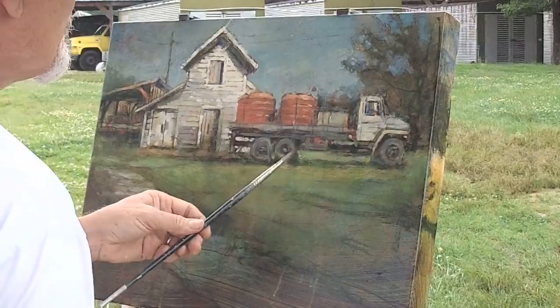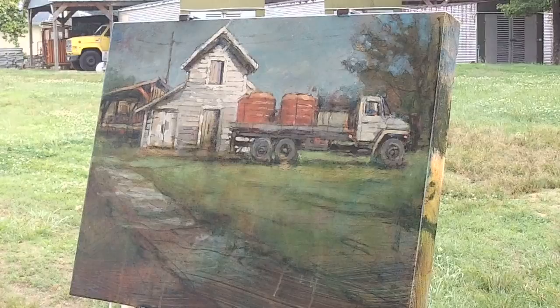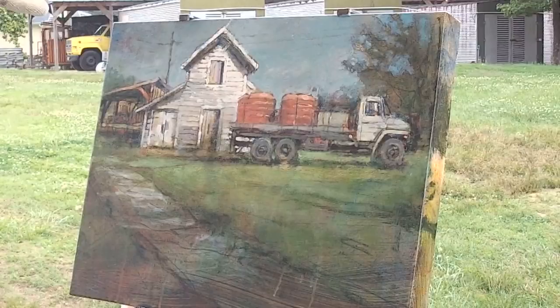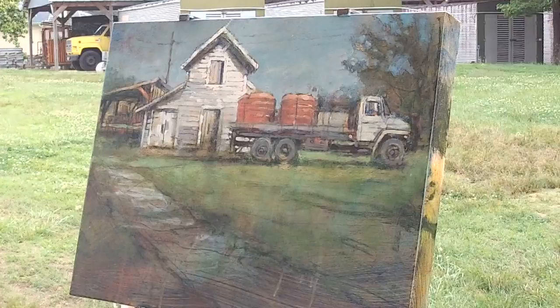Whenever possible, you allow the underpainting to do the work. Whenever possible. Because the underpainting is good looking. Why is the underpainting good looking? Because it's fresh, energetic, chaotic, and transparent. Energetic and transparent, probably the two best words. Why is the underpainting more beautiful than the overpainting? Because the underpainting is fresh, energetic, and transparent.